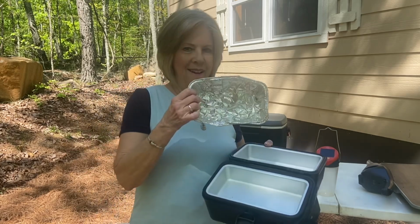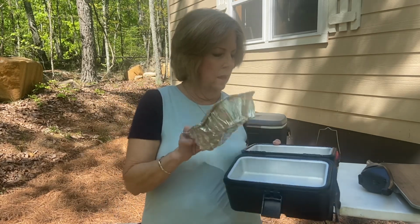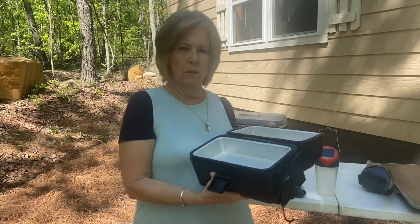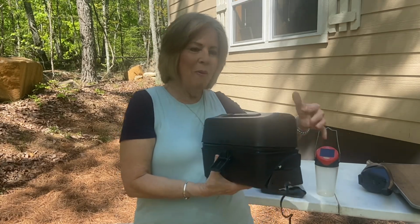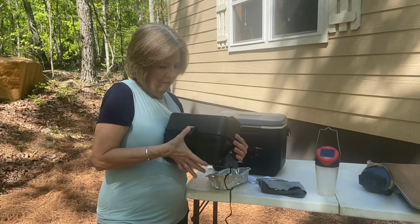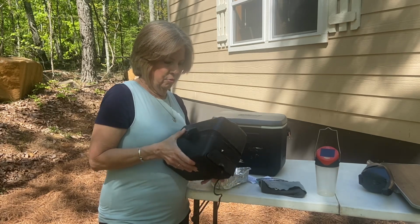But this is, dun-da-da. I cook cornbread in here, that little Jiffy corn muffin mix. I've done that a couple times. And I've cooked lasagna in here a couple times. I've not used this very much, but every time I do, I'm like, why don't I use that more often? So, very fun. There's videos out there on using the Road Pro too.